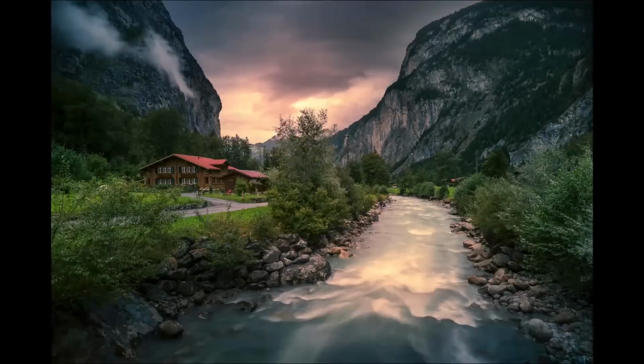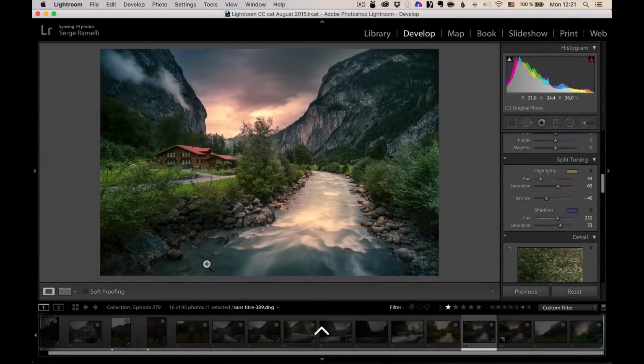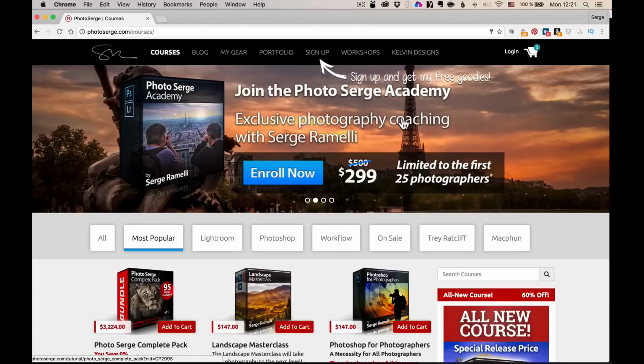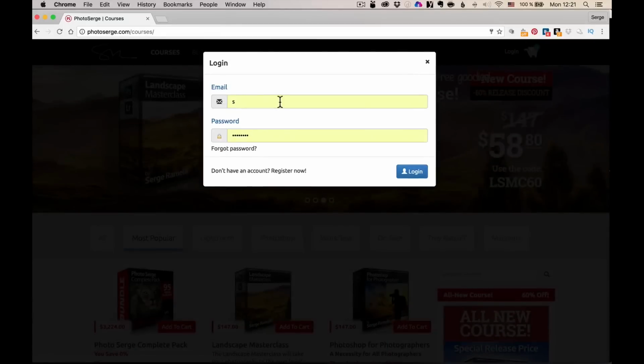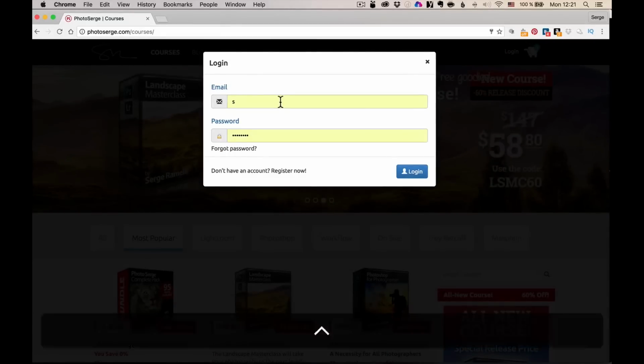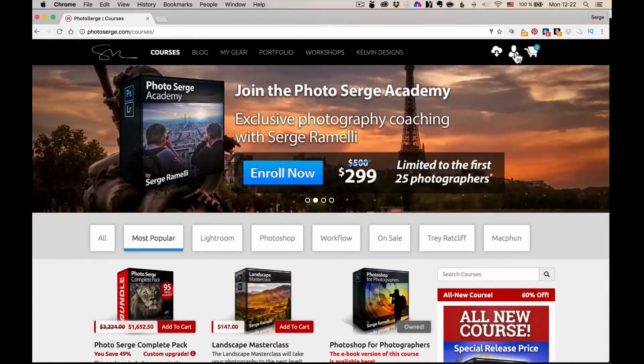So now, how do you install presets? Well, if you sign up on my website, you go to my website, photosearch.com, and you click on login. You have to create an account first if you did not. Then you log in. You put in your email address and you log in. Once you're logged in, you will see that you now have this little menu here that shows you that you're logged in. This is where you can download all your courses.